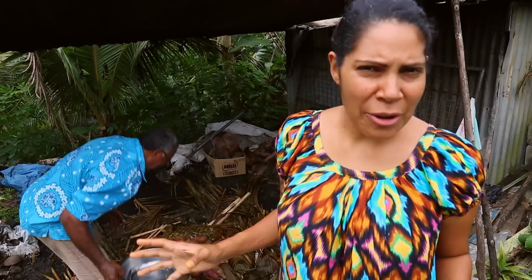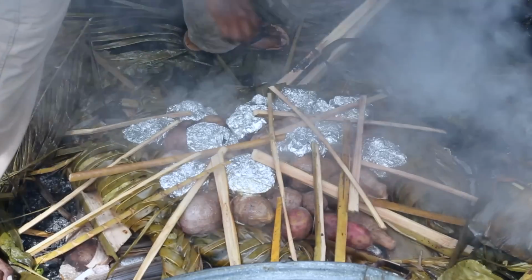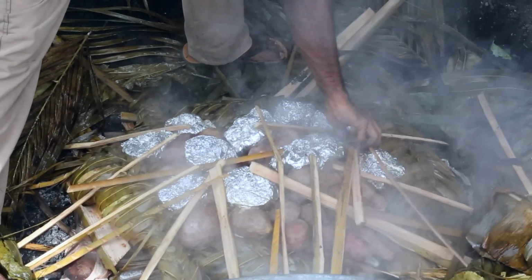So the lovo's ready now, and I can smell all the delicious flavors and smells just wafting up from that big huge pit down there. Let's have a look and see what it tastes like.